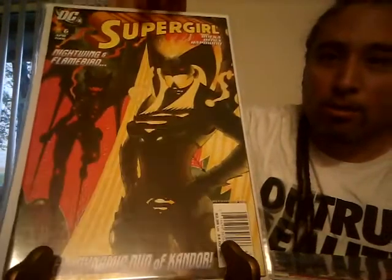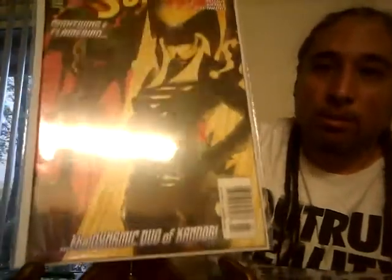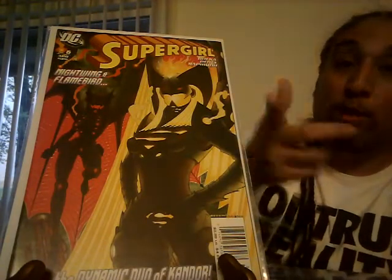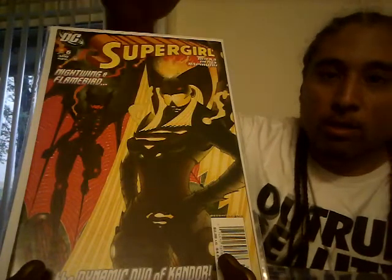Flamebird is Supergirl, and Nightwing is, I think, Batgirl. Is it Batgirl? I don't remember, but I just like the cover. Look at this cover. It's amazing. I don't know who drew it, but I definitely like it, and it intrigued me to find out more about that right there, like just how they turn into that. It was interesting.